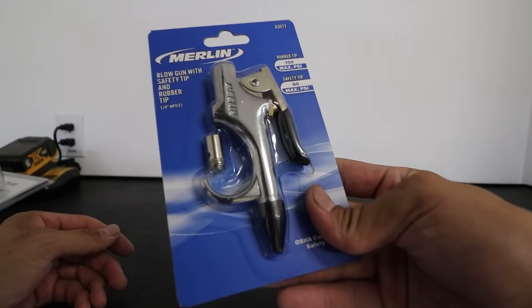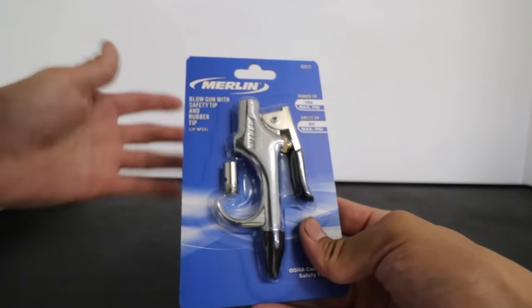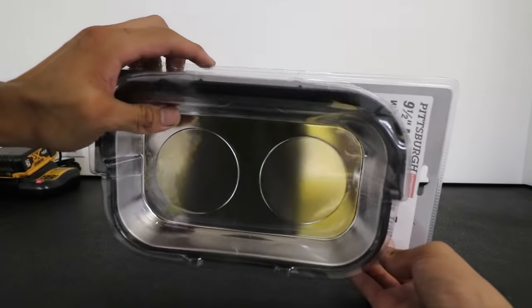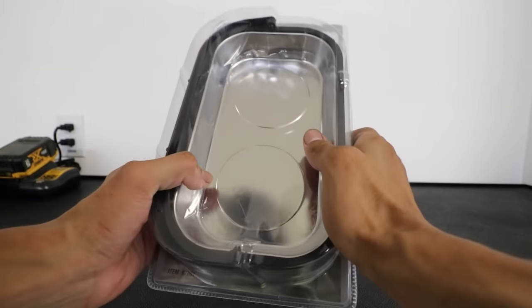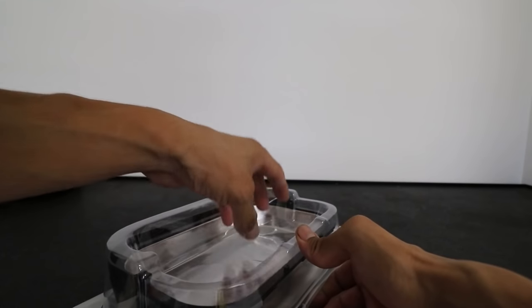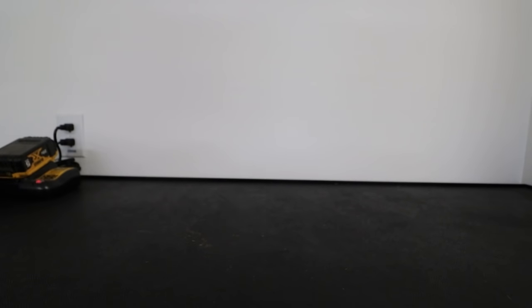As well as a cheap little blower just to blow dust out or maybe clear out a spark plug hole when doing spark plugs, trying to get the oil out. And as well as a magnetic tray, because we know magnetic trays are very awesome when working on cars, being able to put all your nuts and bolts on there. Don't have to worry about them rolling off the car or anything, you know?